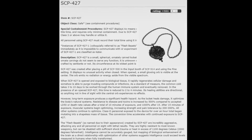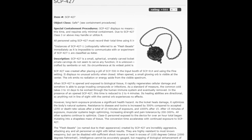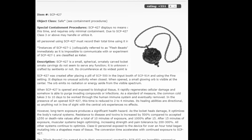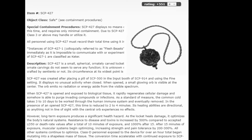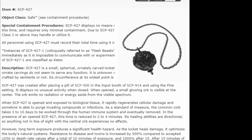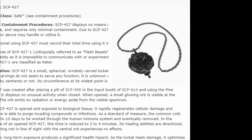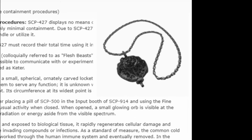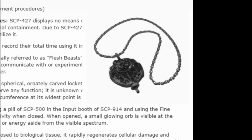SCP-427 is currently being used as a partial replacement for SCP-500 pills, as it can cure most anything SCP-500 is able to do. All optimizations imparted by SCP-427 are cumulative. Oversight has deemed the side effects an acceptable risk, but users must carefully record their total exposure time, as sufficient mutations are grounds for termination.